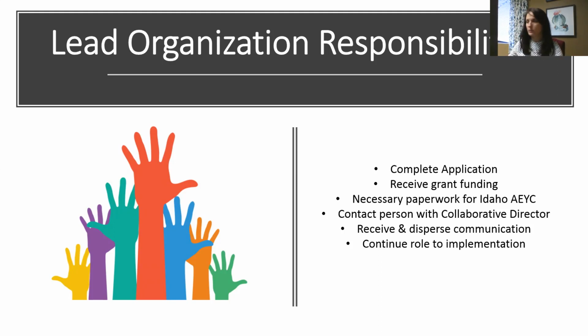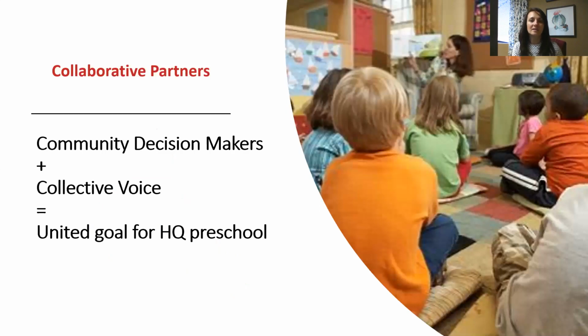Okay. So moving on. One of the great things about the community collaborative model is it's not just the decision makers that create that collaborative model. It's also including community partners in that. Going back to that toolkit that's available online, community partners is defined as those that have a mutual interest in seeing the collaborative achieve its preschool goals. They may not have a direct stake in the program, but they are there in a more supportive role. They may or may not be the decision makers in that collaborative, and their roles are going to vary in capacity depending on what that collaborative's needs are.